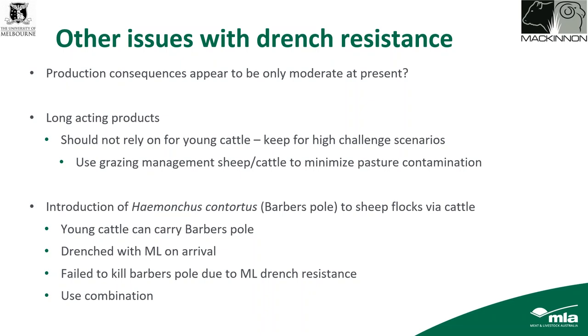But unfortunately, the Barber's Pole strain in the sheep is highly resistant to a lot of different drenches. Young cattle can carry the sheep Barber's Pole, not so much older cattle, but young cattle certainly can. If you drench them with an ML and you've got highly resistant worms, well, regardless of the cattle, if you're introducing that Barber's Pole to your flock and you've got sheep on your property, I think it's a really critical issue. Suddenly the sheep flock on that property has issues with Barber's Pole where they didn't before.